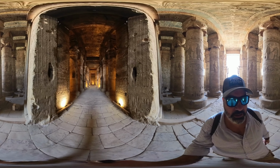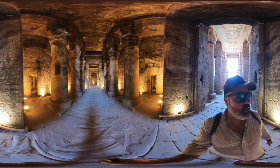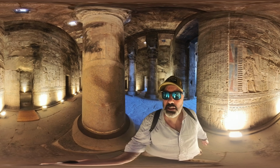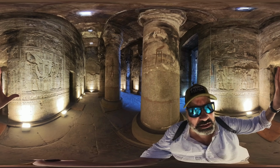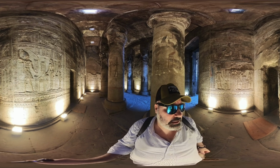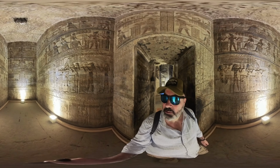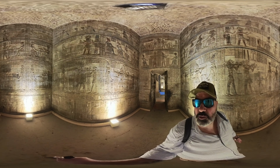So this temple was actually constructed during the Ptolemaic period. However, it does have references to earlier kings within the inscriptions, for example. And what's really interesting about this particular temple is the fact that at every single scene, there are usually inscriptions explaining what's going on in detail and the ritual being carried out. Now, this is quite unique to the Ptolemaic period, which obviously came towards the end of ancient Egypt, the Greco-Roman period.